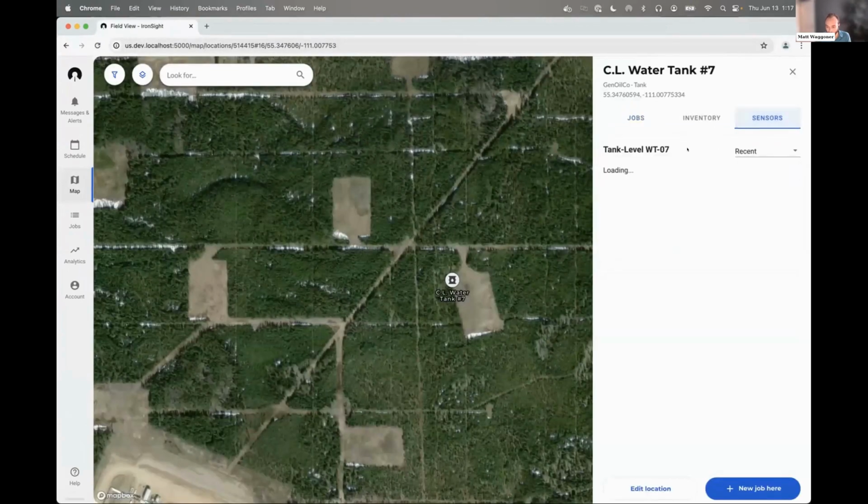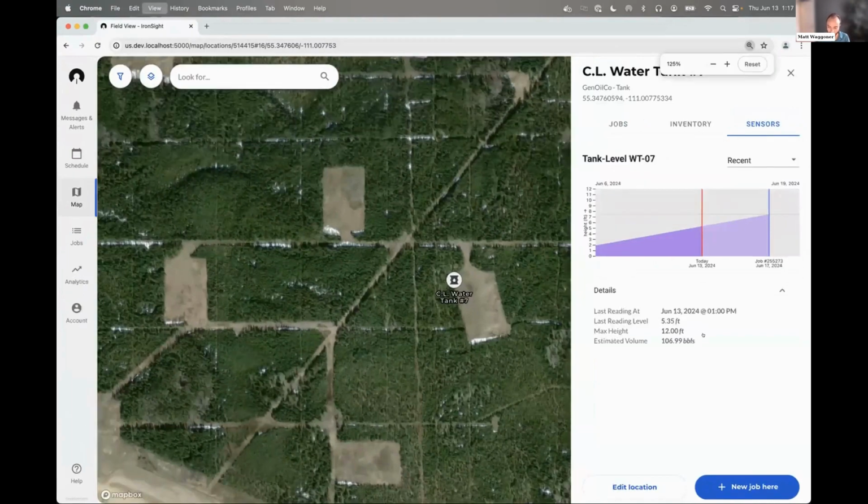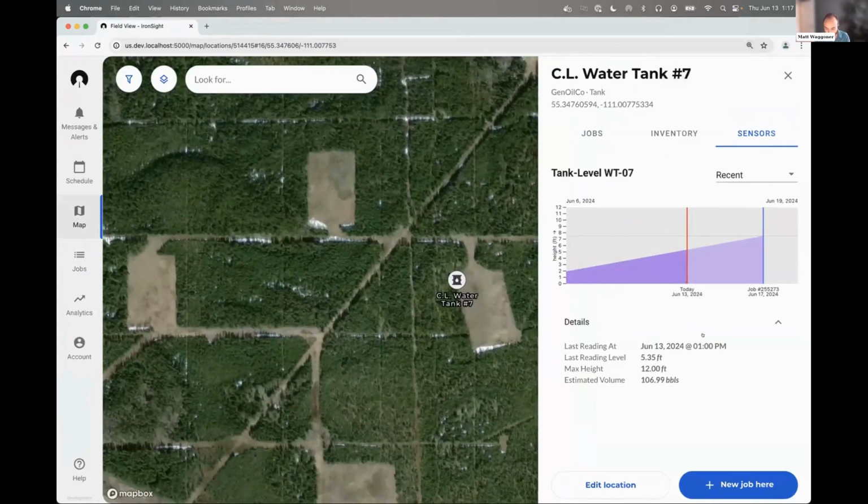All right, so if we jump back over to the Sensors tab, we can see that our chart looks a little bit different. I'm just going to zoom it in case anyone can't see it on the screen share here. So we have that dark purple region. That was our actual sensor readings over time.